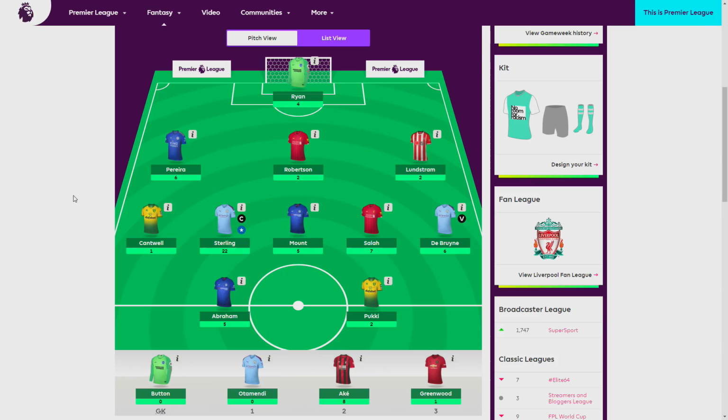Otamendi on the bench with 0 points. It seems like that's a transfer out 100%. He was on the bench, which proves that Pep Guardiola does not trust him, and he would rather play a defensive midfielder instead of the Argentine. So I was unhappy that Otamendi did not start that game, as it was kind of a guaranteed clean sheet. Looks like he will be on his way out of my squad this game week.